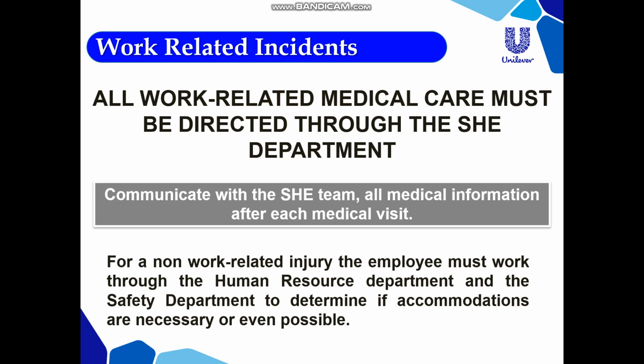In an effort to get you the best possible care we can, all work-related medical care must be directed through the site safety department. If you are taken to or you go to any doctor's appointment for a work-related incident, you must bring back the documentation that the doctor gives you after that visit. When you go see a doctor or you go to the clinic, they will give you some paperwork afterwards that needs to be turned in to the SHE department every single time.